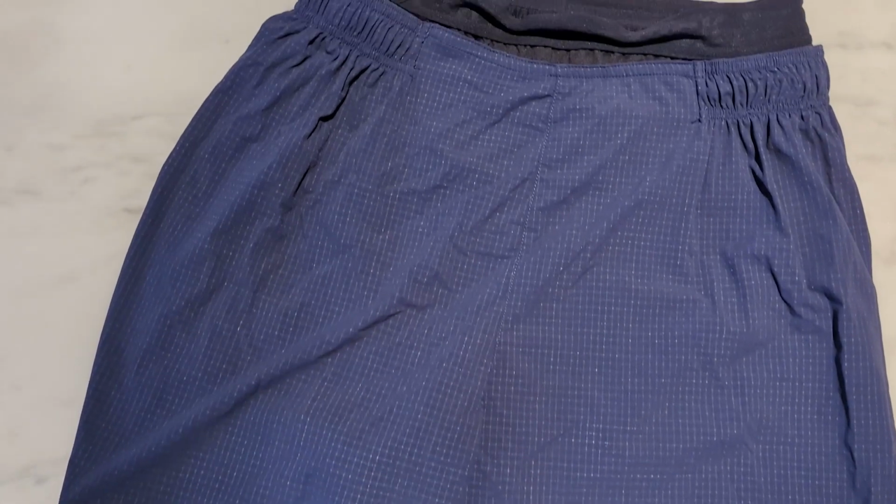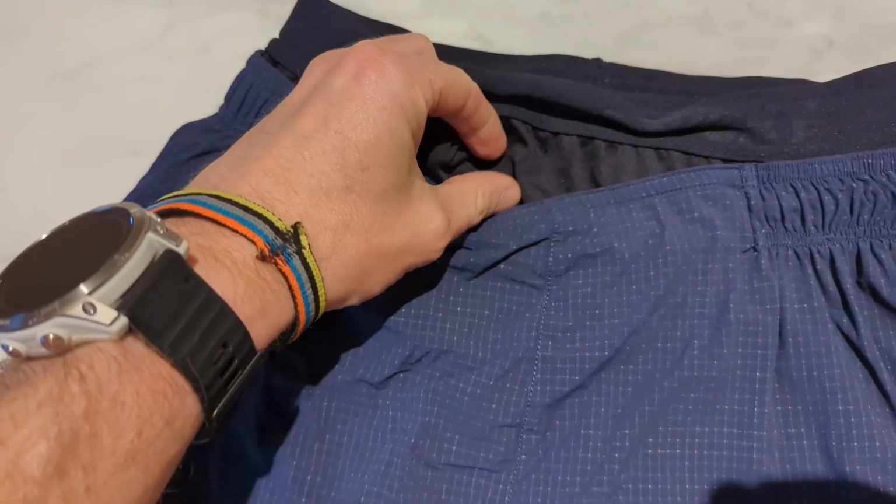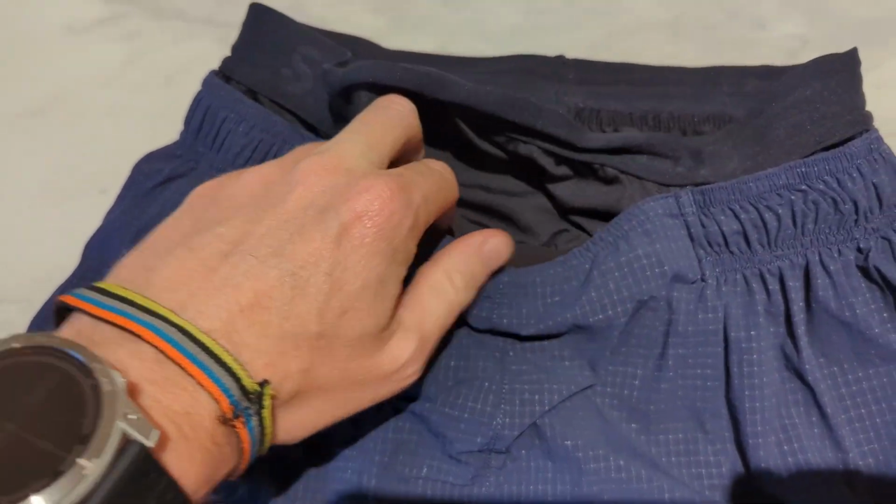Probably the most interesting thing about these shorts is the storage. So it has this inner layer which has lots of different pockets in. So I think there's 4 pockets, 2 for gels, a big one for your phone, and then another one that you can put like your credit cards in and stuff like that. Does pretty good at those because it's quite close to the body. It can hold them, they're not sort of bobbing around.